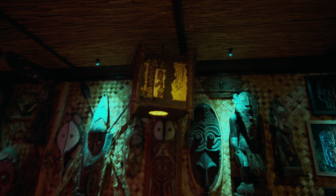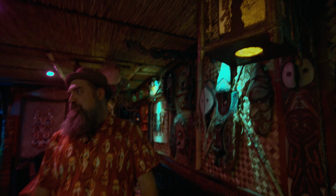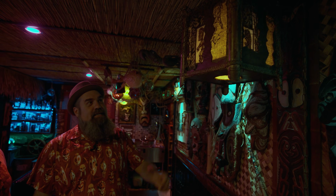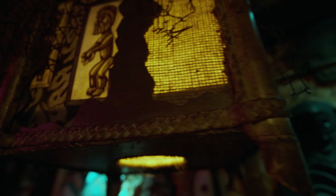Tell me about this lamp. My buddy Aaron made this Sunken Monkey Tiki, up in Minneapolis. A lot of detail. Very cool. You want to go this way? Sure. We'll end at the bar? Yeah.